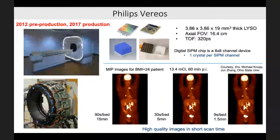So while they introduced time of flight early in the game, about 15 years ago, they also were very early to introduce the silicon photomultipliers. This is the system they call the Vereos PET-CT. And what is important about the way they did this is they did it by having a crystal array that is matched to the silicon photomultiplier array in a one-to-one coupling. And so there are 64 crystal elements and 64 channels in a very small compact package that is about 3.2 centimeters on each side. By doing that, they can achieve a time of flight resolution that at the time was far superior to what the photomultiplier tube systems offered.